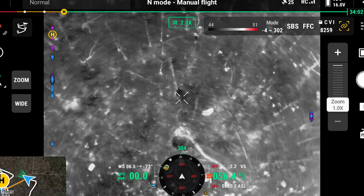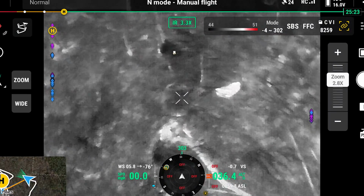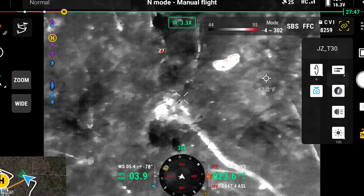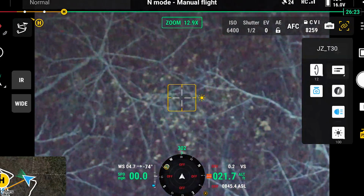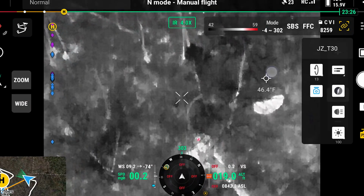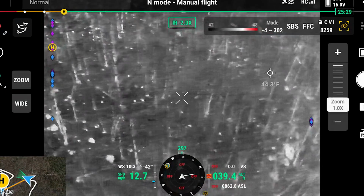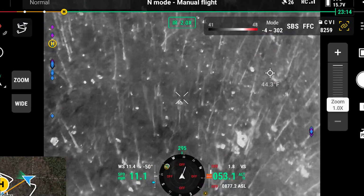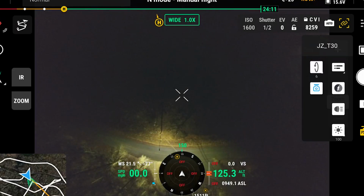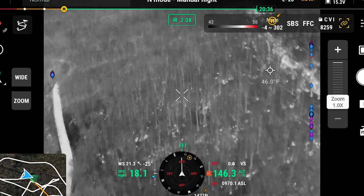Something moving, but I'm pretty sure that's a little guy. Is that another armadillo or something? Yeah. Right there. It's just the street light. That's all. Okay, so I'm gonna fly back to your property and make sure he didn't go... Circle back, kind of the other way.